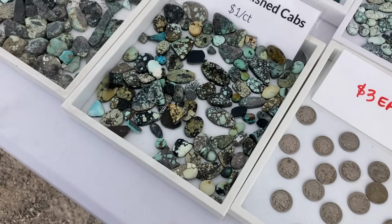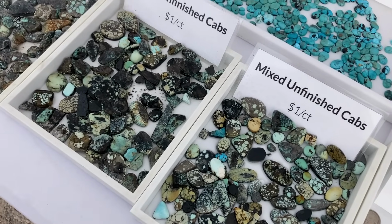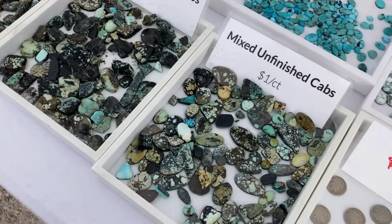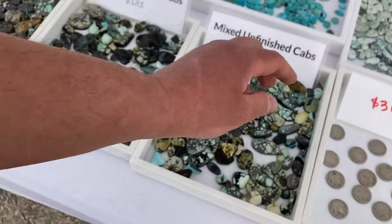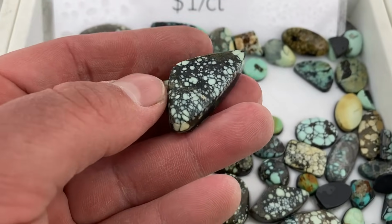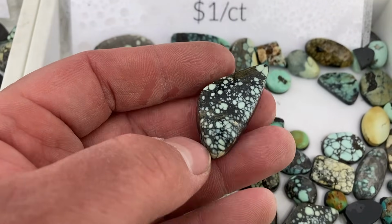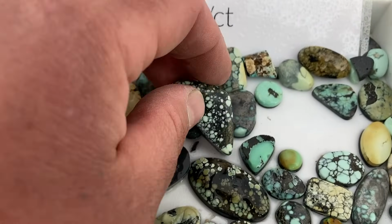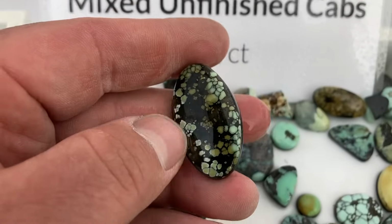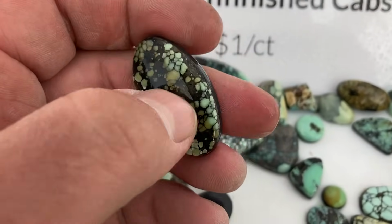There's a great deal on some unfinished stuff, and these things are barely unfinished. A lot of these you could just polish with a compound and be done with it. What do you think this one is? Is this the Calypso? That's the Kina Verde. Oh, cool. That one right there, boom, baby. That one probably doesn't even need anything. No pre-polish, it's ready.